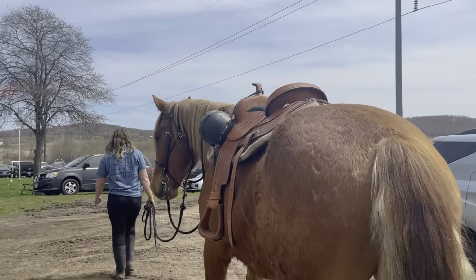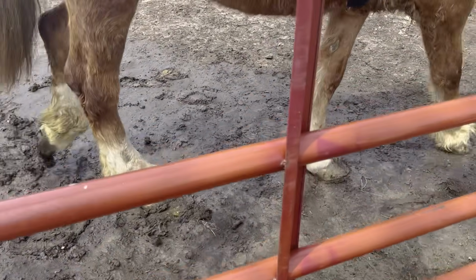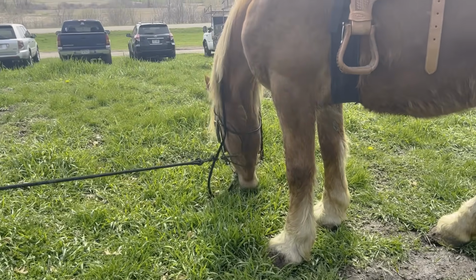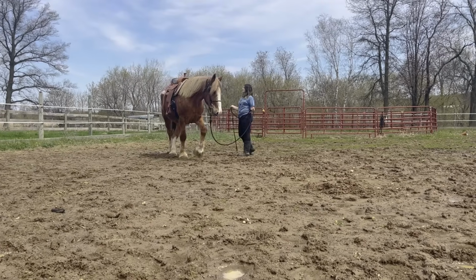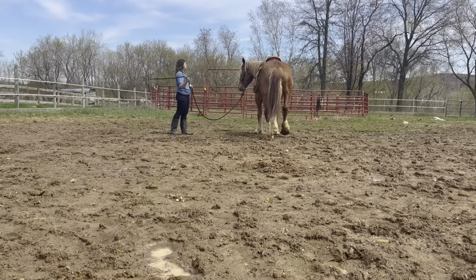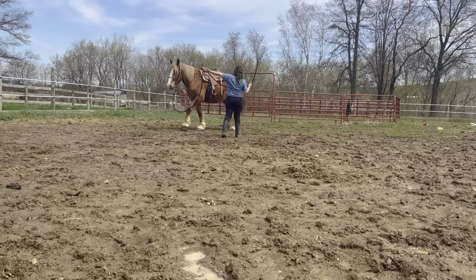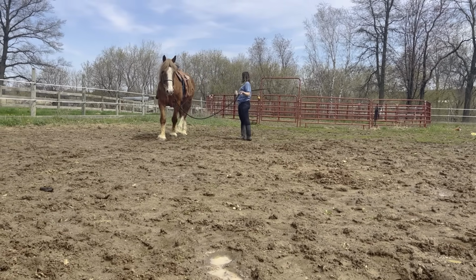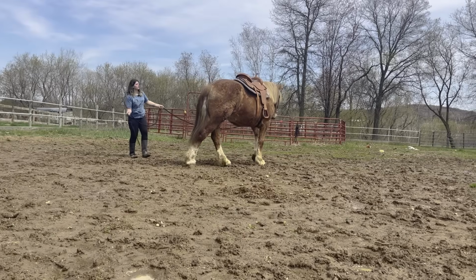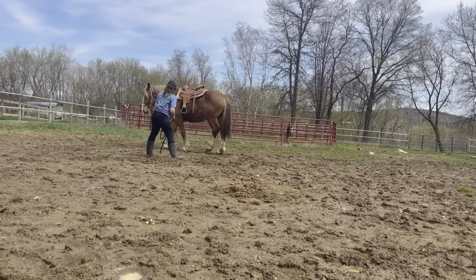We're gonna head down to the round pen. All right, we're going to the arena because this is icky. Come on, buddy. So Ray's just lunging him out here, seeing if he knows how. Just keep walking. His poor feet are slipping.